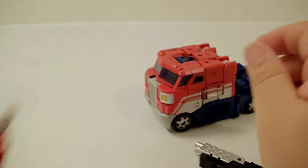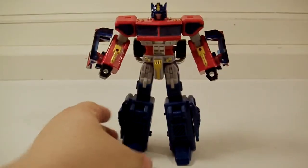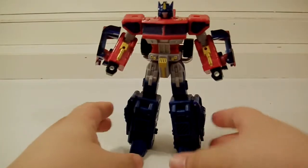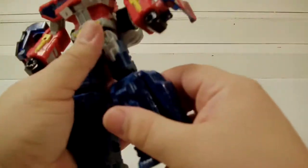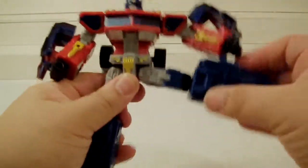So let's look at him in his robot mode. We'll put him to the side here, and we'll bring him out over here. Adjust the camera a little bit. So yeah, he's really cool. Very articulate. It's all pretty much ratchet base. Not the knees, but the legs. They do go out a little bit, as you can see. His arms, 360.